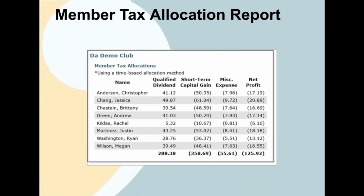Your club members will not be able to complete their personal taxes until you provide them with their information from the club. If you'd like to get an idea of what will be reported on each member's K-1, there's a report in bivio called the Member Tax Allocation Report. It looks like this.